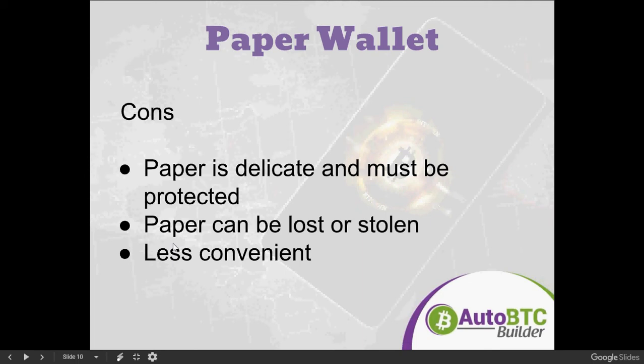You're going to want to make sure that when you print out your paper wallet as well, make sure that nobody's watching you do it. You want to make sure that the computer that you're using is offline so that when it prints out, you're not connected to the internet. That's the most ideal situation. And also you want to make sure that the computer that you're using to print it out doesn't have any malware or any kind of viruses on it that could be monitoring your keystrokes, things like that.